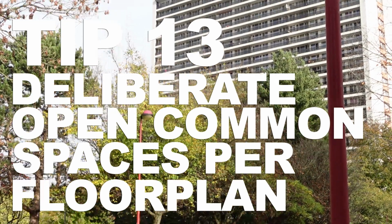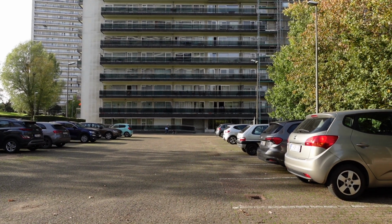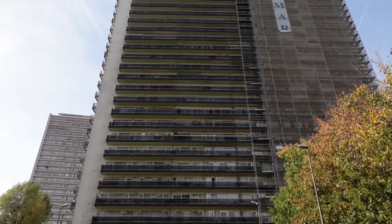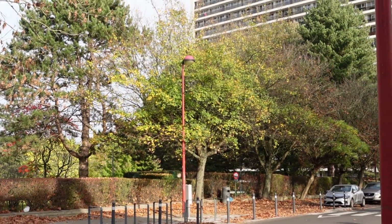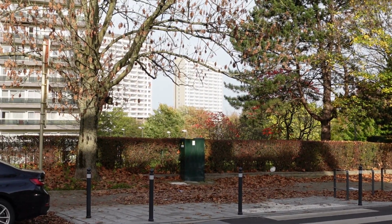Tip 13. Deliberate open common spaces per floor plan. The social life and human interactions shouldn't happen only on the ground floor, but also within the different levels of the building. In the social housing blocks in Brussels, we see how the building resembles one enclosed box. There aren't any open, semi-open, covered or indoor places that can provide comfortable vertical communication and social connection.